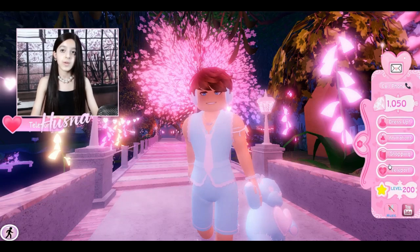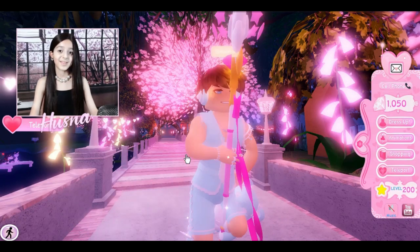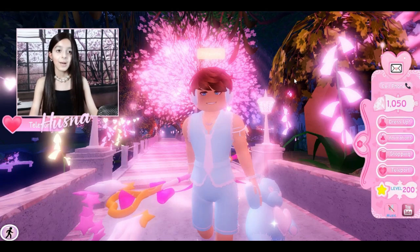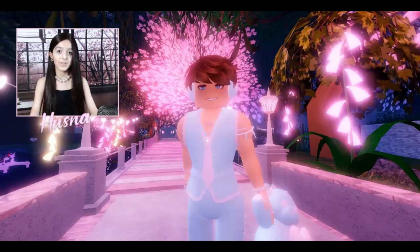This school right over here, if I click teleport. Right over here, but I'm not going to be going there. Right here, this is how it looks like. I'm going to be missing that school, but the Enchantix High School will still be here, and also the Classic High will still be here at least. But I will miss the Enchantix High, even though it's not going to be gone.